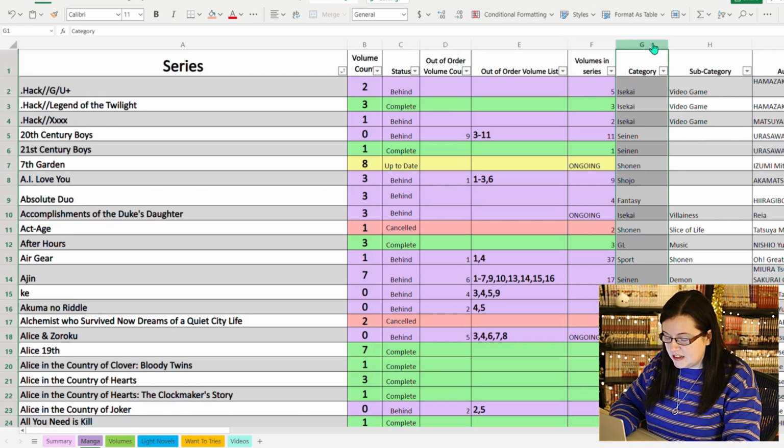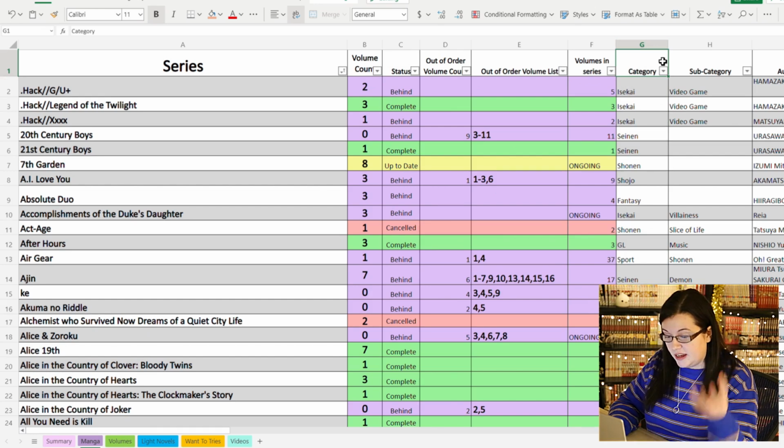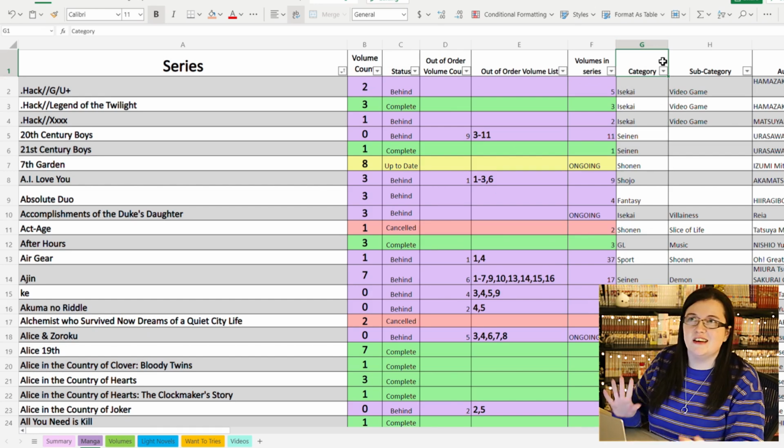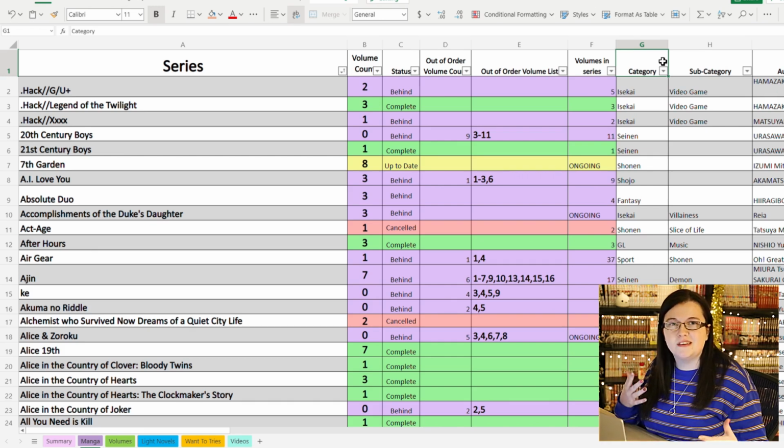So our next column is category. I used to have it as genre, but I do know that a lot of what I use as genres aren't genres, the demographics, so I decided to use category because it felt a bit more acceptable, broader, looser, I'm not sure. So I've got to be honest, how I categorize a series is based on what I feel it is when I've read it. It's not based on its official demographic genre category. And I don't know if that's going to bother people. I don't really care, because this is a spreadsheet for me.